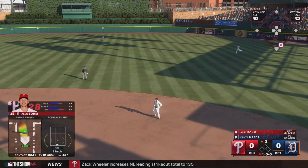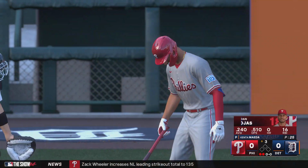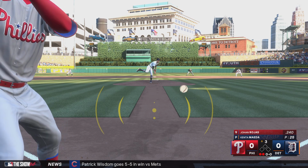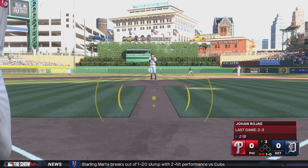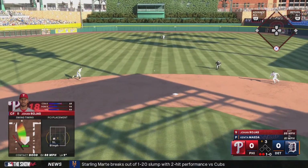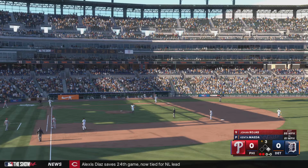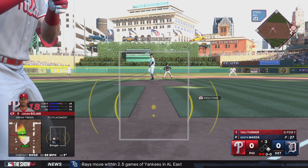And he grounds one to the right side. Sends it to first. And that quickly, two away. And now the center fielder, Johan Rojas. Just missed. Top of the third, no score. Base knock center field. So now back to the top of the order. Big knock there to keep the inning alive and an opportunity to put something in the gap and give the Phillies the lead. Trea Turner now. He's 0 for 1.